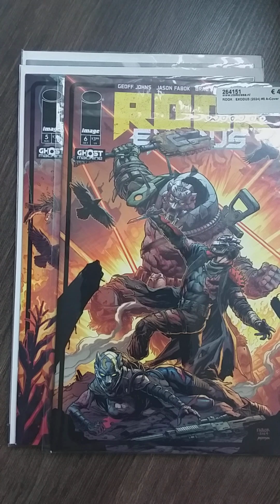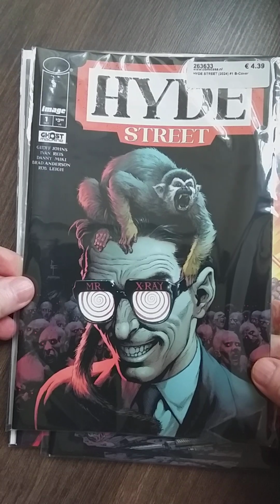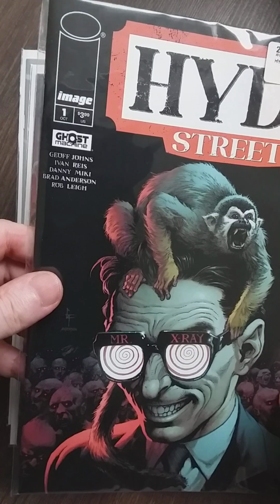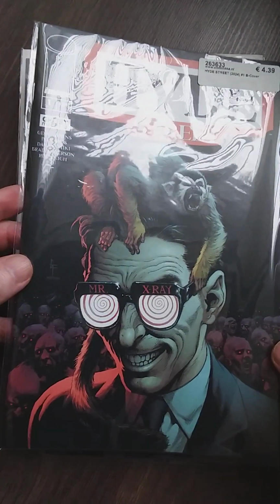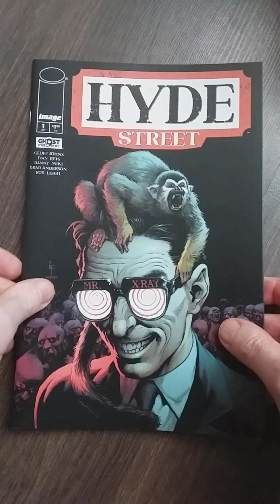And I have a new comic. This is Hyde Street from Image Ghost Machine with art by none other than Ivan Rice. I always call him Ivan Rice. By Jeff Johns, Denny Mickey, and a lot of other people. I love this cover, by the way. It's really catchy. I hate monkeys, by the way, but that has nothing to do with the rest. But let's open this up, and just like with issue number 2 from Hyde Street, I couldn't get it anywhere. So I'm very happy to get issue number 1.